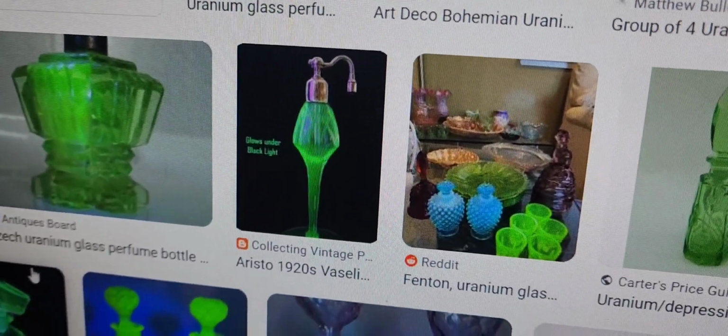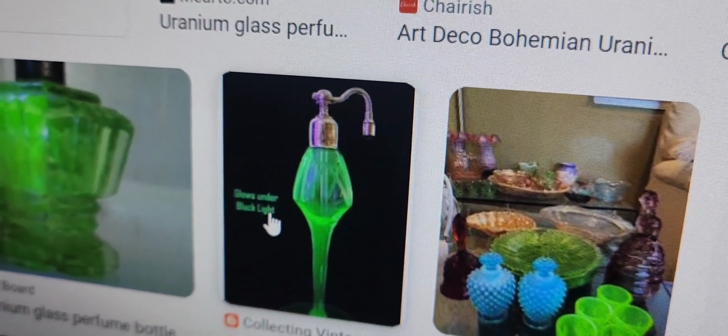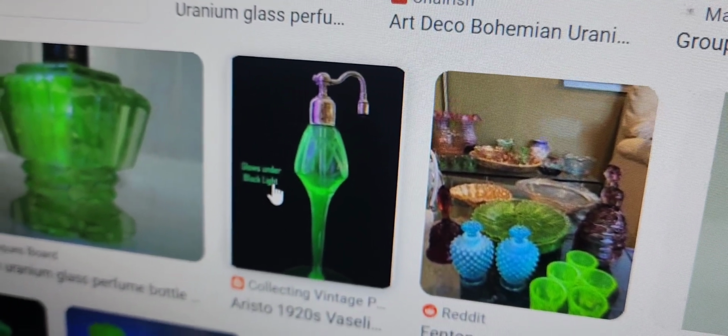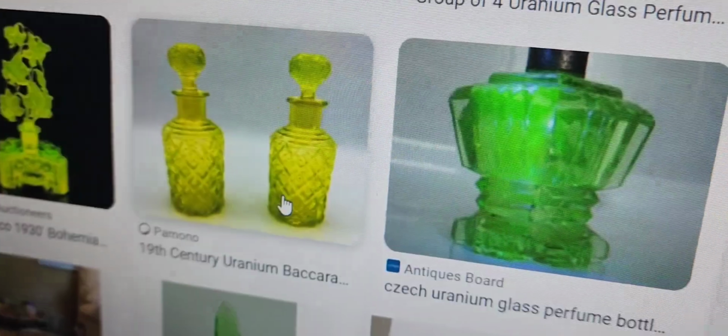Another maker I forgot was Aristo. Aristo was another atomizer bottle and vanity making company. So there's a different bunch of manufacturers that you can collect. The most popular would be DeVilbiss. And let's check this out.